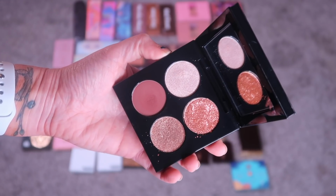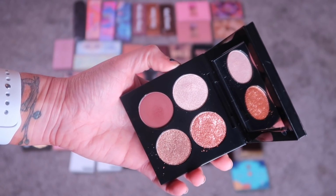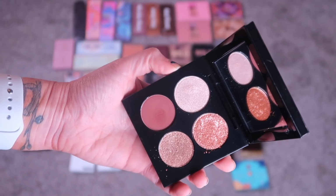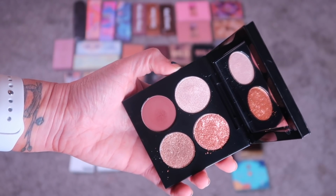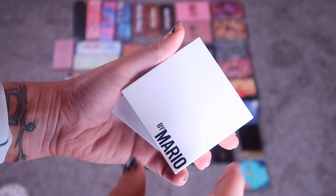And then newest to my collection, I have the Voyeuristic Vixen, which is so beautiful. I'm so excited to play around with this one for the fall time. I should have pulled this into my fall palette rotation, but I definitely plan to do that for my next Shop My Stash. Next up, we can jump into my little quads by Makeup by Mario.